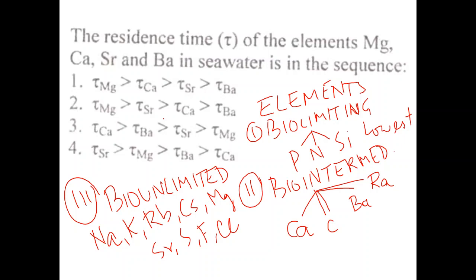So if we go by this information, since calcium and barium are the biointermediate elements, and Mg and Sr are the bio-unlimited elements, the correct option will be this. The residence time of magnesium will be higher than strontium, which will be higher than calcium, which will be higher than barium. To read more about this, you should read the book Chemical Oceanography by Libes.